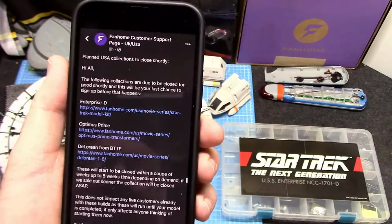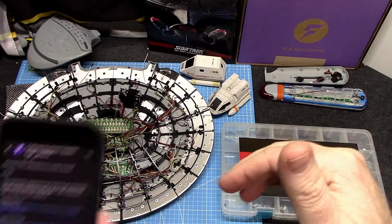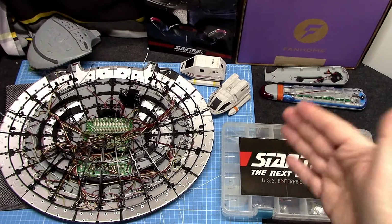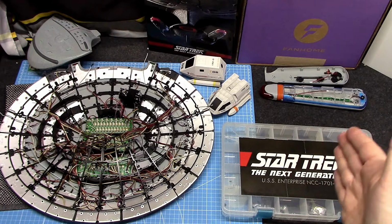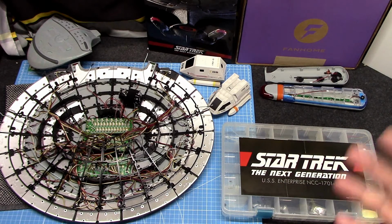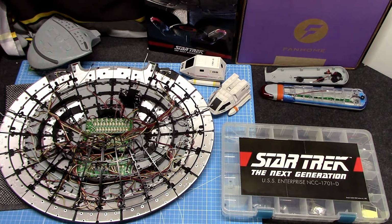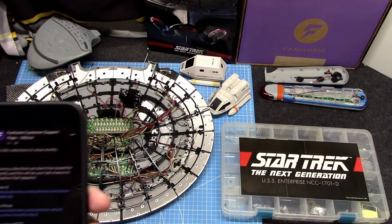The silver lining is, you do have a couple weeks at the time I'm filming this to sign up. That's a personal decision if you trust Fanhome. So far, they have not missed a shipment for me. They did take over the Enterprise and the DeLorean from Eagle Moss, so I am thankful that I was able to get kits from Fanhome, and they're sending them to me. I'm doing vids on them to finish my build. But you can still start this. You got a couple weeks at the time I film this.